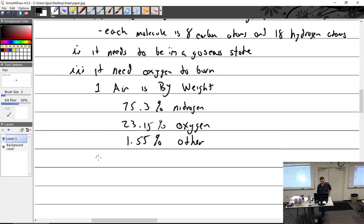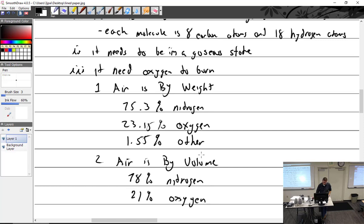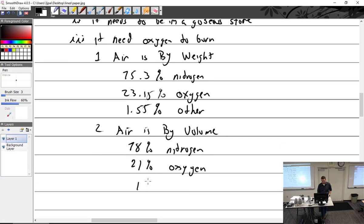So that's by weight. By volume, instead of weighing it, take a cube or sphere or whatever you've got, a closed container, and it's going to look more like, and I like these numbers better because they're easy to remember, 78% nitrogen, 21% oxygen, and 1% other. Cow farts and whatnot.